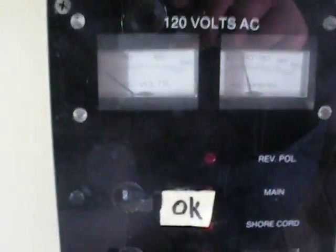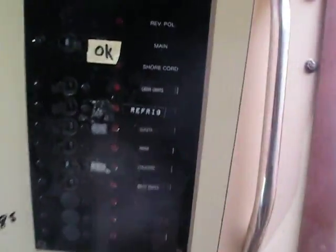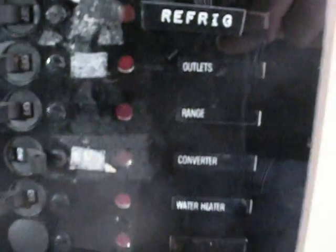You got your 120 volt panel. And all the breakers for that. It does have a converter on board. Hot water heater, range, outlets, cabin lights.